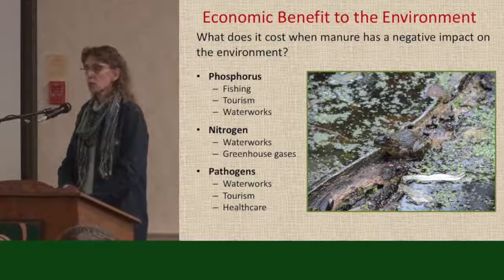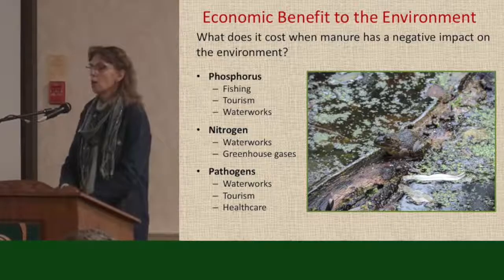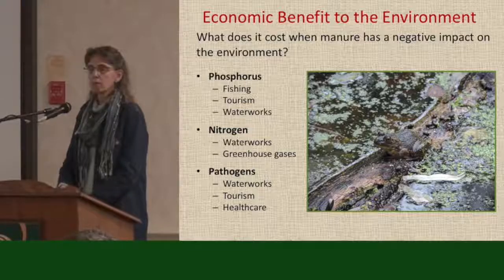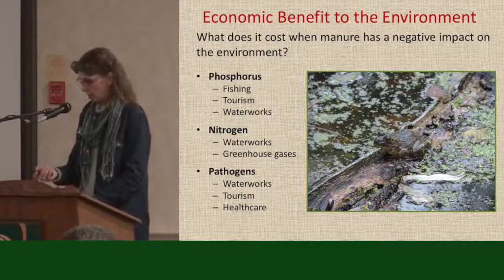And then pathogens. We don't talk about pathogens very much in presentations like this, but if we get pathogens in water, what does it cost to deal with them? What does it cost tourism? What does it cost healthcare? And we just have to look at Walkerton to look at the healthcare part of it.